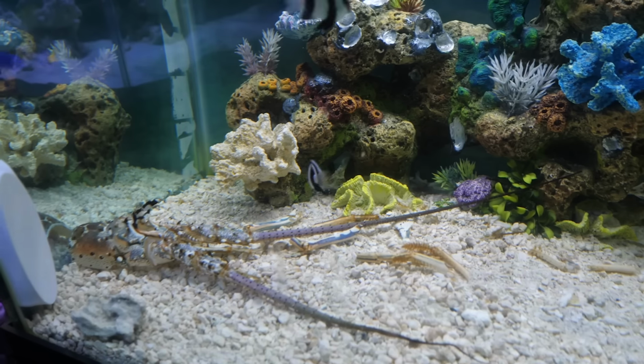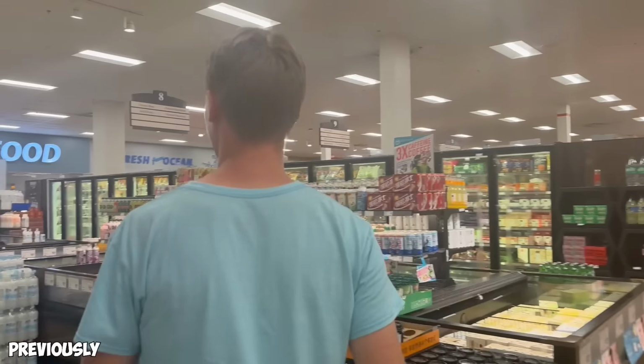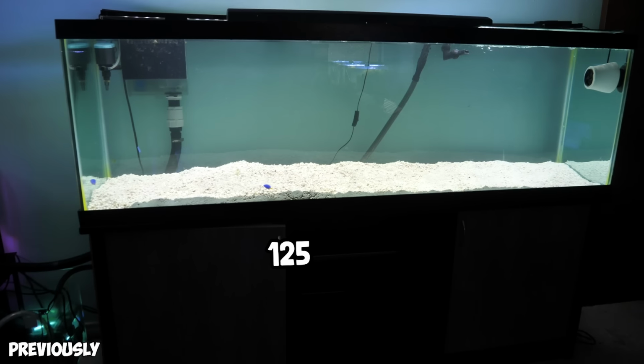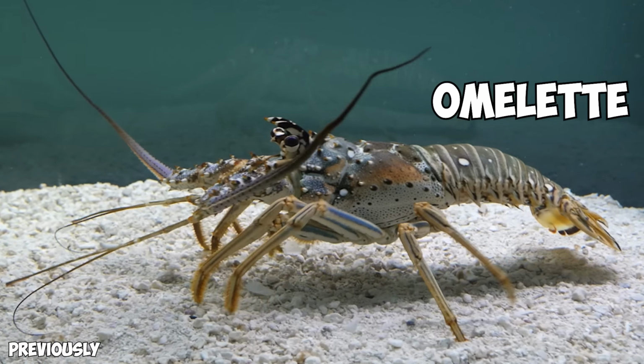Despite its appearance, this is not an elephant graveyard. This is actually not a graveyard at all. In the last video, I went to a grocery store and got 2 spiny lobsters, but instead of eating them, I made them my pets. I put them in this big aquarium and named one Quiche and the other one Omelette.